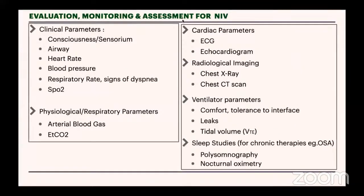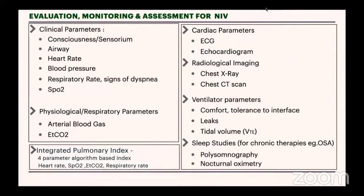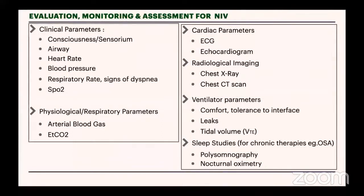Coming to evaluation of patients who are indicated for or undergoing non-invasive ventilation. Clinical parameters like consciousness and sensorium are important in these patients. If the patient has an altered sensorium or is not conscious or not able to follow commands, it may be a contraindication for NIV. Airway has to be assessed before beginning non-invasive ventilation, and any fixed obstruction or any facial deformity can be a contraindication.